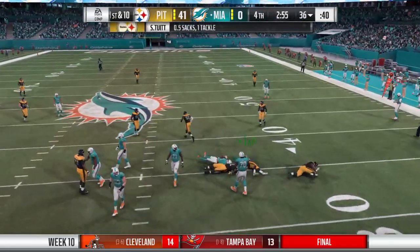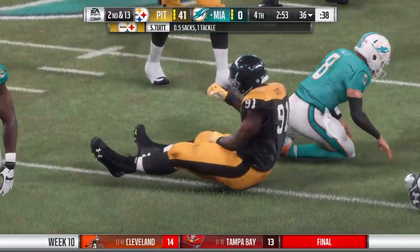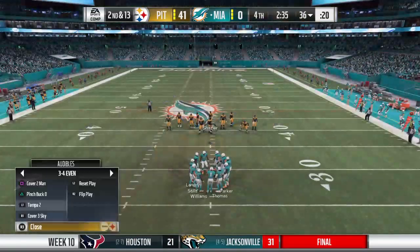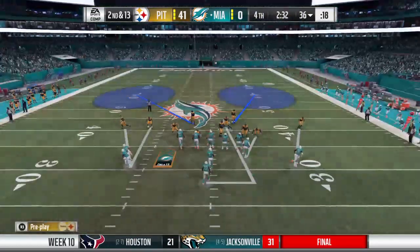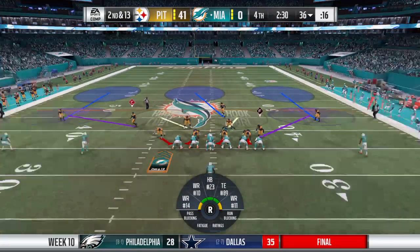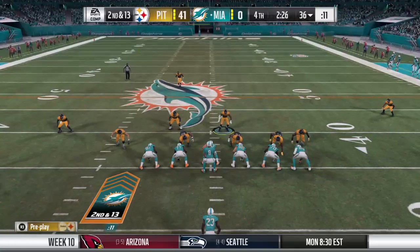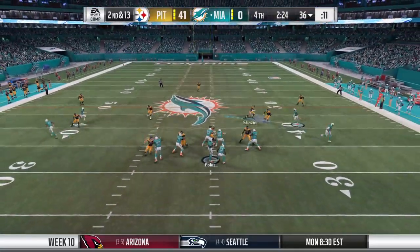And no escaping this time as he'll go down. They got him for a sack. Stephon Tuitt able to collapse the pocket and drop him for a loss of 3. Okay, was it a breakdown in protection? Did the running back not pick him up? What does it really matter? Sometimes it's just a great play made by the defense.